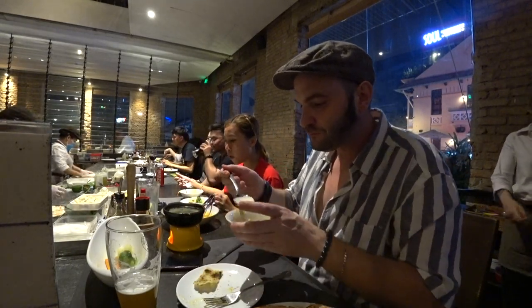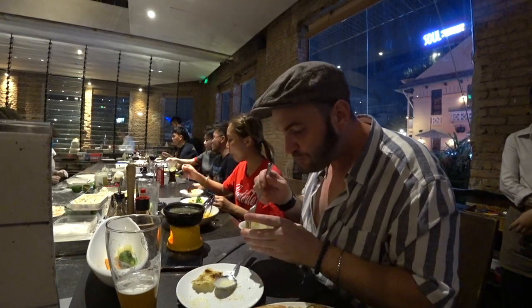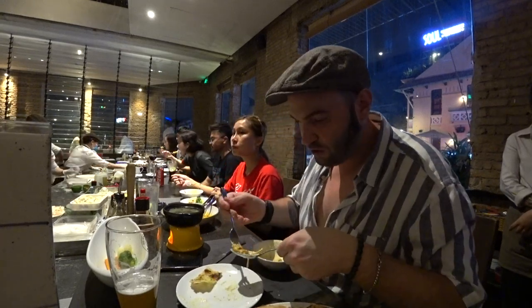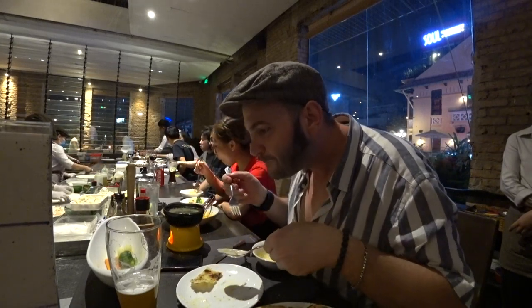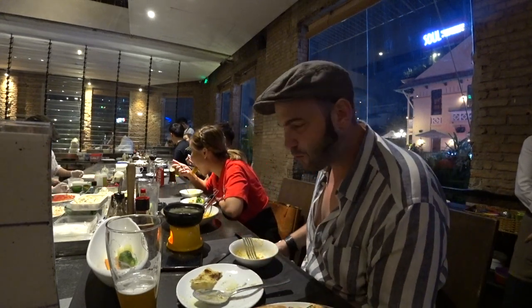I'm going to do another spoonful on here, because it really improves the taste quite a bit. Oh yeah, way better with the fondue in it. That would be a pretty good dish if they mixed in this fondue with the crab spaghetti. Let's just get some of the crab. Again, much better with the fondue.